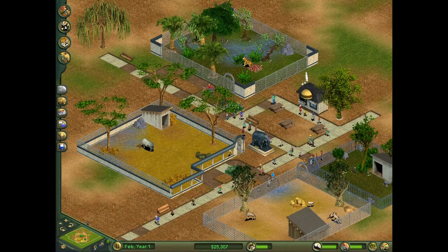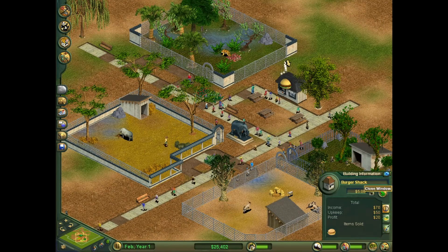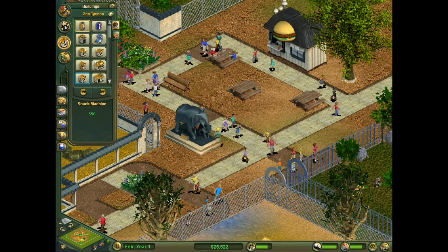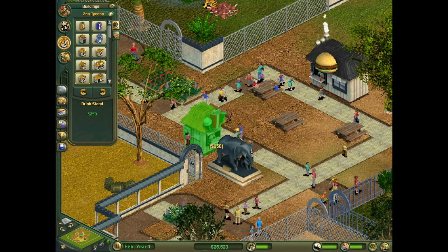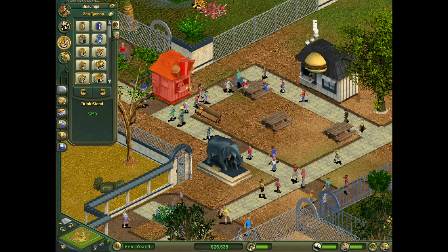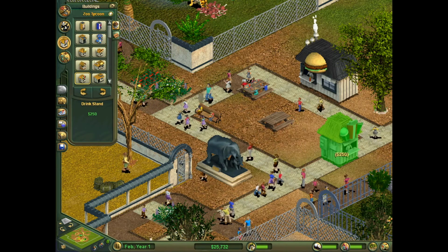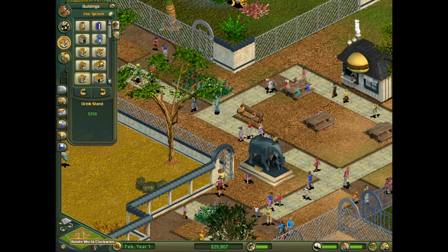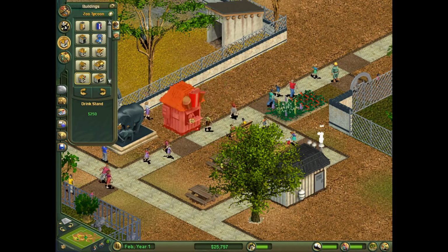Alright, so now we are actually pretty much good with the animals. We have the burger shack, but we need drinks. So, we need a drink stand. Got some space back here next to this elephant thing. There's some flowers there. I think we need another bench there. I'm thinking. Oh, there's a guest right there.